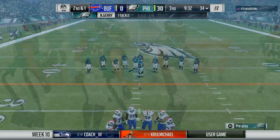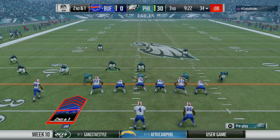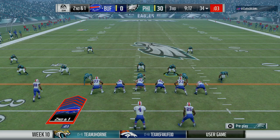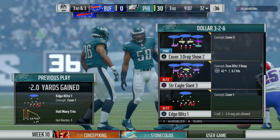Second and just one. 25, check 25. I got tripped this side. We got three. No, check. Patriot. He'll look to throw. He's going to flip that out to the flat. It's complete. And he'll lose yardage. Brought down at the 32. He lost two there. And it's third down.